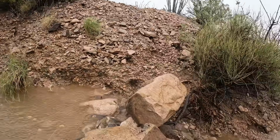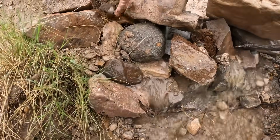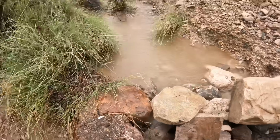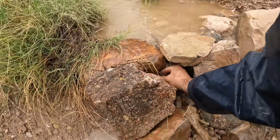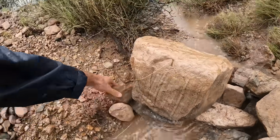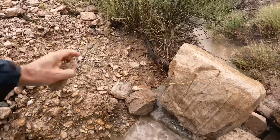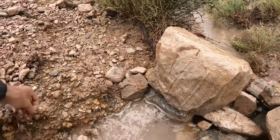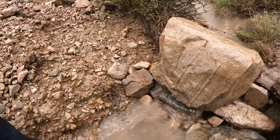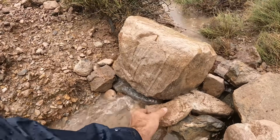Can add a little bit more water here. There's a good spice source. There we go, that's okay. Nice and high, because we definitely don't want the bank eroding. Put some of these little guys down here, preferably this stuff that's already in the bank, or in the bed.